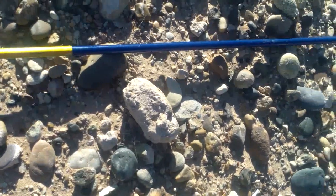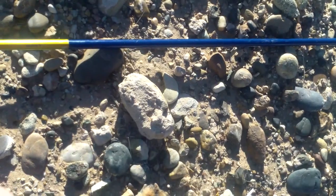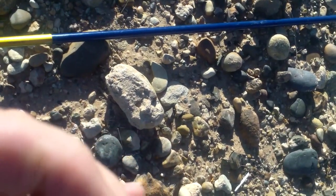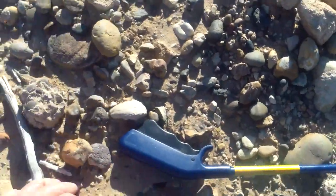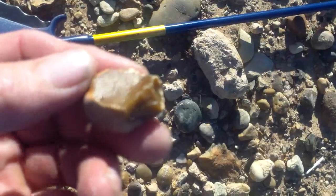That's interesting. Almost looks like petrified wood. Could be. Looks like it. Yep. There's some carnelian, I think. Oh, where'd it go? Right there.